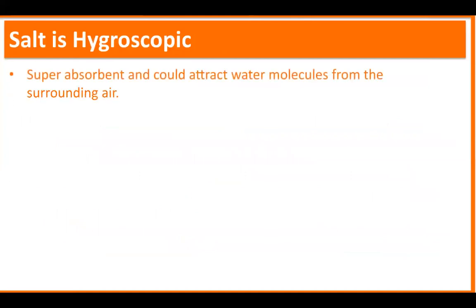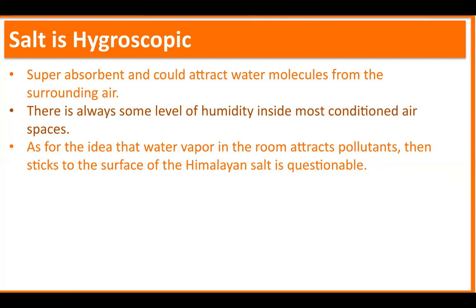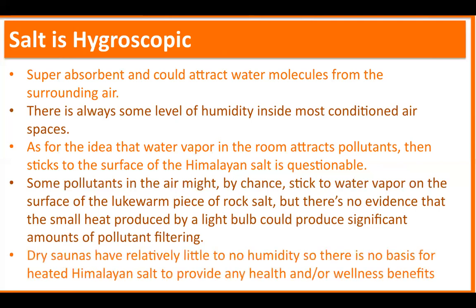Now, people also talk about how Himalayan salt, like the lamps and such, acts as a super absorbent type of product that eliminates and absorbs the allergens and the dust and pollen molecules around the air. And while there's some level of humidity in most air conditioned spaces, for that water vapor to attract and stick to the surface of the Himalayan salt is very questionable. Some pollutants might, by chance, stick to some humidity inside of a room, but there's none in a sauna, for example. It's very, very dry, right? And so same thing with salt decor. The Himalayan salt on the floor or on the walls, or however it's utilized, really doesn't do any kind of absorption, doesn't filter out anything.